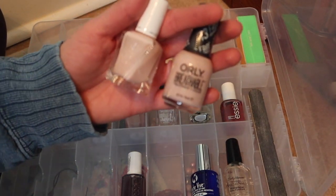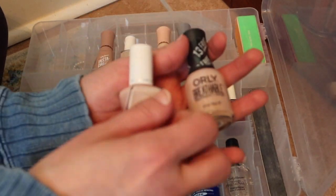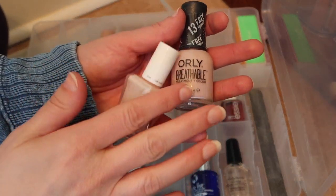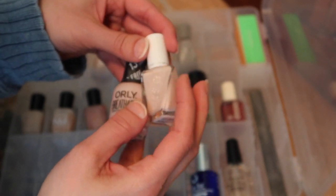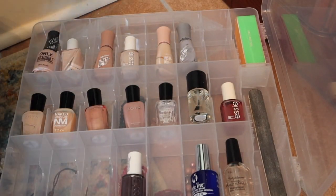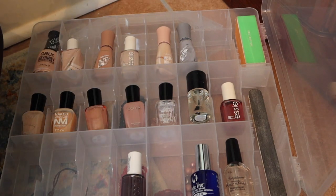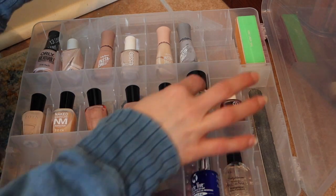And so we have the Essence, this is like their gel polish, and then Orly Breathable. And this is the only Orly shadow polish I've ever used. So yeah, these two with that combo, love it. We're going to pull the Jaded. Like I said, we'll make a decision. We're really curating my whole life with this no buy.